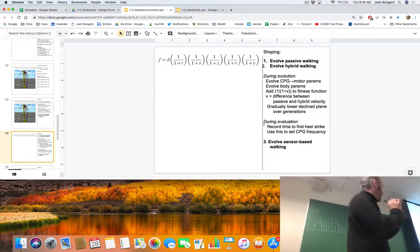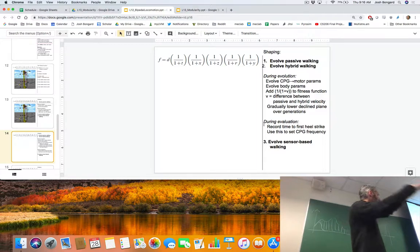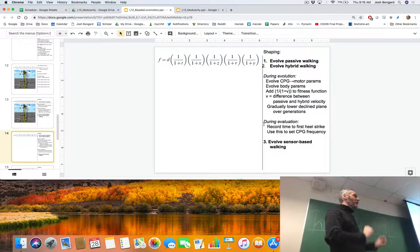Okay. During evaluation, how do we get hybrid dynamic walking? We're going to start by doing the same thing we did before. We're going to take the robot and put it on the declined plane during the first evaluation, same thing as before: one single pulse of the CPG, and then the CPG is turned off. That's not going to work on flat ground. We need the robot to be able to keep walking. So we're going to put it on flat ground. Again, the CPG is going to pulse, and the robot is going to start falling.